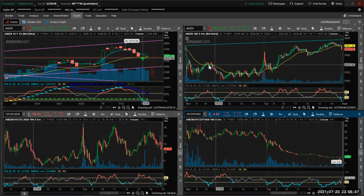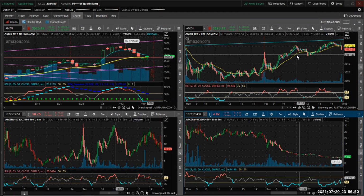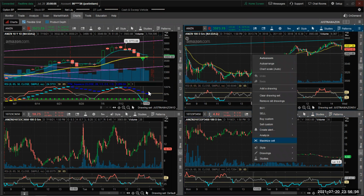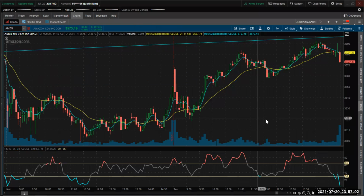So I'm zoomed out here looking at both Monday and Tuesday. I think it's easier to see what happened today in the context of both days. So let me just zoom in on the 5-minute here. Actually, we had the hammer yesterday, gapped up into kind of a high wave candle today. And let's break it down a little bit.